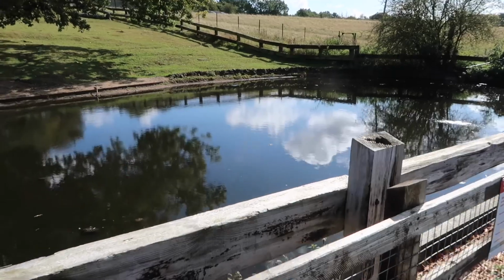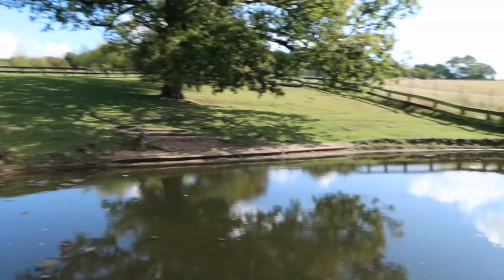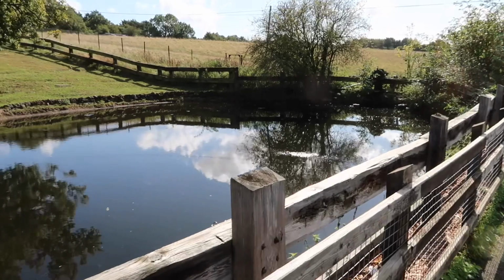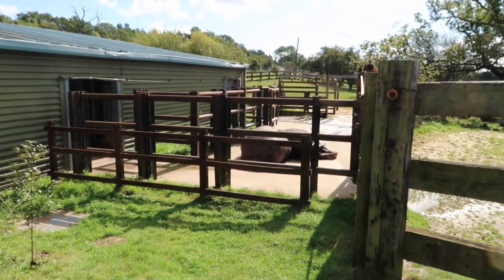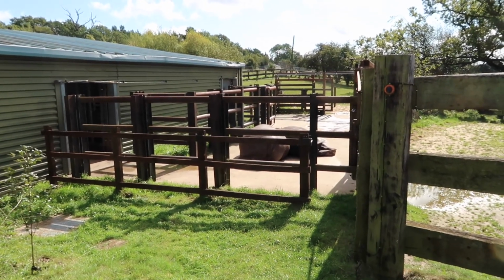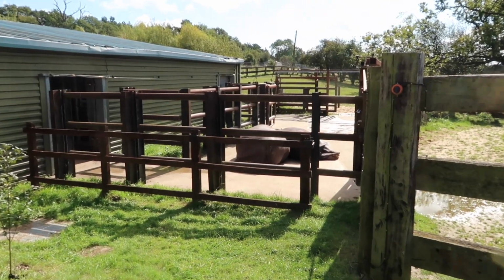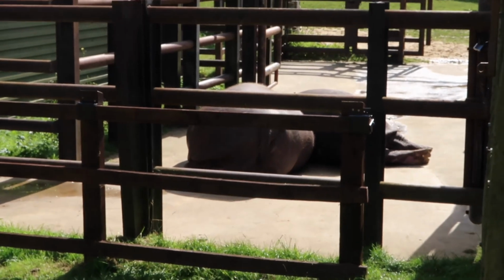It ends up being a bit like a hippo soup, and as you can see, they leave their droppings in it. Luckily enough, we don't have the smell that goes with them usually, because it can certainly get a bit whiffy. The backside, not of water, that'll be coming soon enough, but the backside of hippos. So it's a shame that the fence blocks them out a bit.